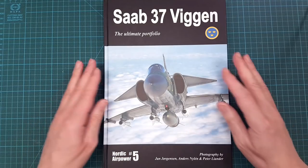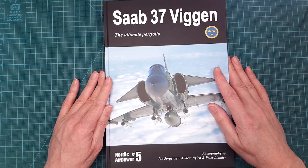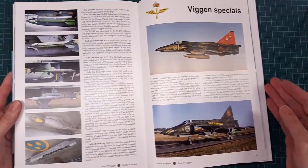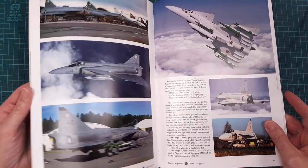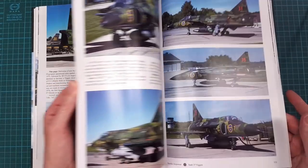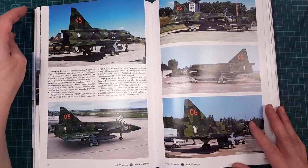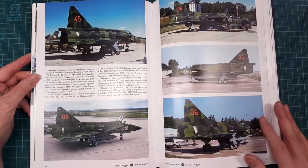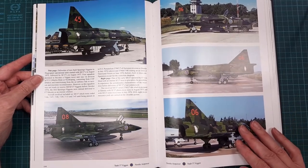And I also got this book, which is a book that I can really recommend. It has a lot of really nice pictures of Viggen aircraft, and it goes through all the versions and where they were located and when they were put in service, and every type of information about the background and the development process and everything. So this is a really great book.